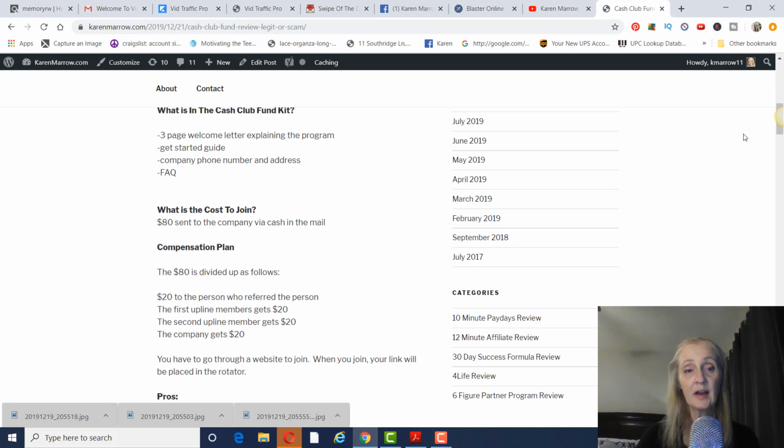The cost to join, I found two different things, so you guys can correct me if this is not correct. I saw $100, but then I also saw $80 that you send to the company, and it's going to be cash that you send to the company in the mail. And then when the company gets the money, they divide it and they send it out. It looks like they give you weekly payouts.